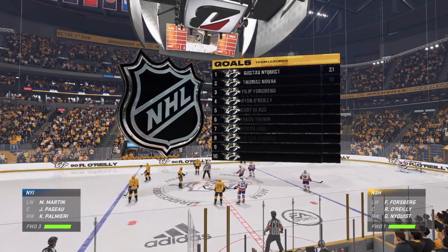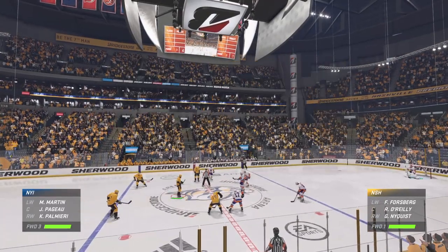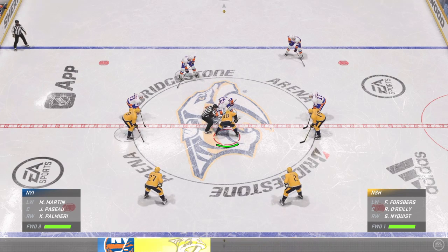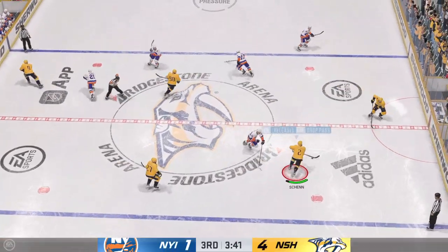Nashville's been running away with this one since the beginning of the game, and no signs of slowing down in the third. It's been a productive night, and this is one of those games that gives everyone confidence, and this is important for your lineup as everyone gets it, as they feel like they're contributing.